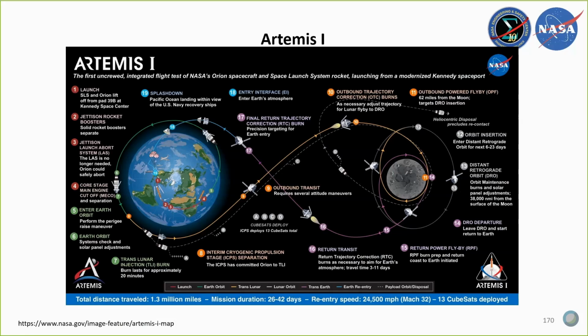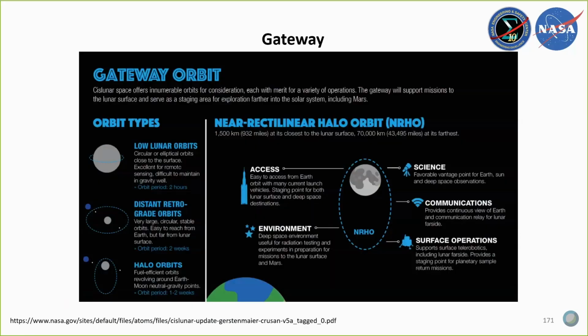And then just winding things down here, to give you an appreciation for how sophisticated things can get. This is the current plan for flying the Artemis 1 spacecraft, which is the first uncrewed Orion spacecraft. It will get into something called a distant retrograde orbit and do burns to get back to Earth, just giving an appreciation that not everything can be solved as the unperturbed two-body problem.